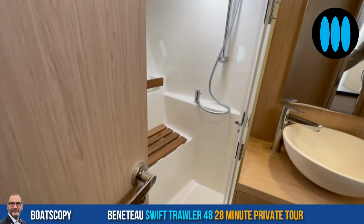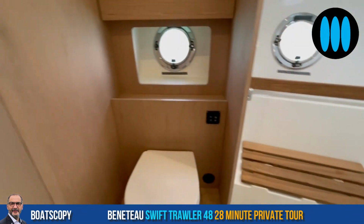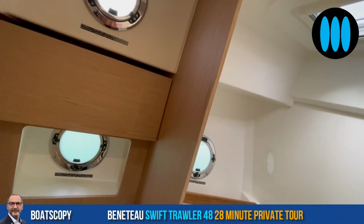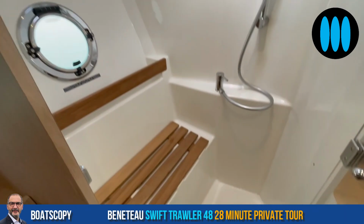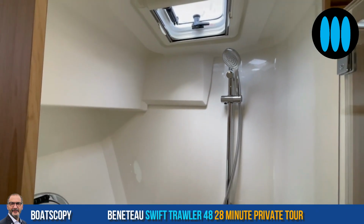So you have a day bathroom accessed from the passageway, as well as an ensuite door from the port guest cabin. A very, very nice feature to have. And again, deck hatch, port lights, lots of natural light, and a separate shower cubicle again with seat. So two very nice bathrooms on board this boat.